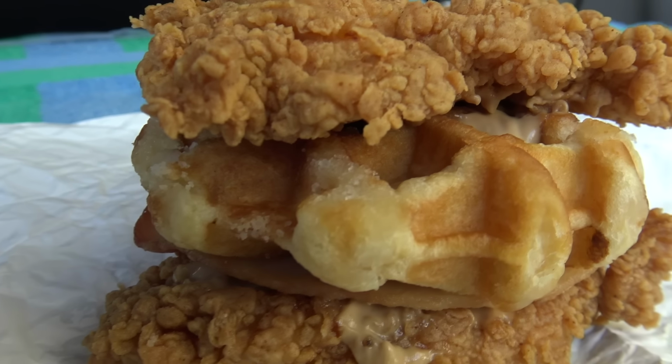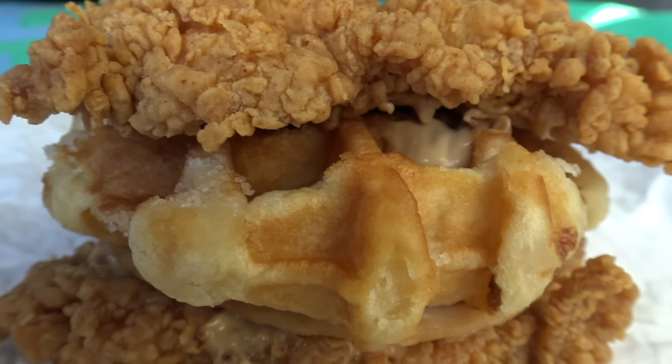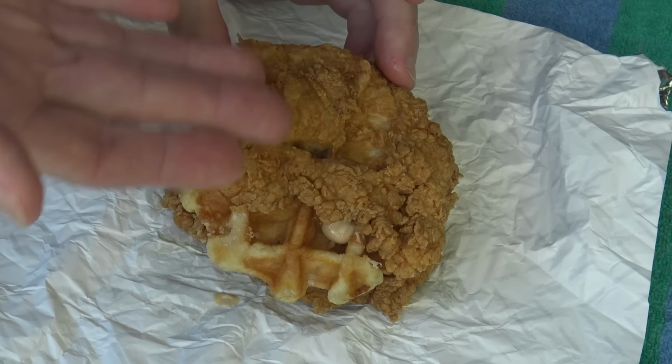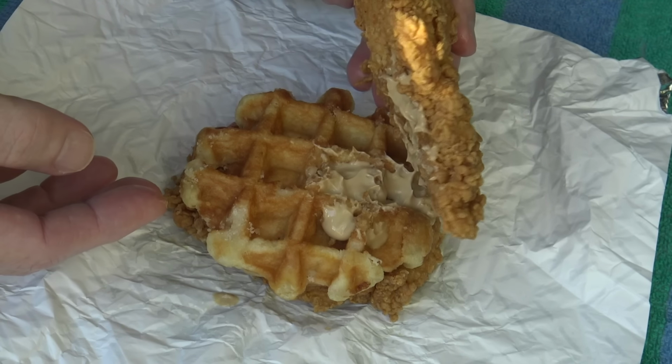Now the Waffle Double is original crispy, sandwiching a golden waffle, topped with bacon and a drizzle of our smoky maple mayo.